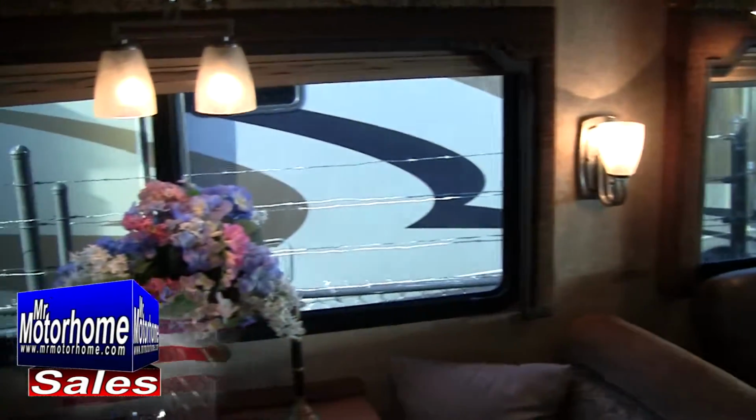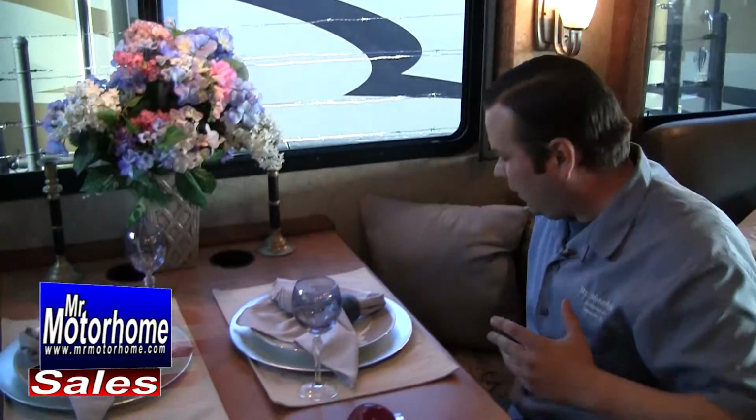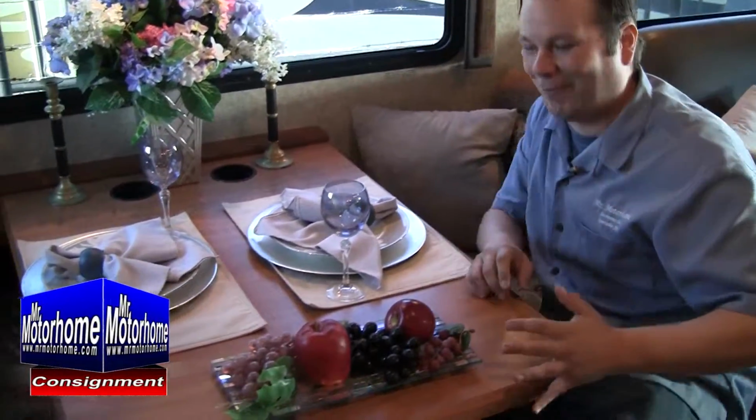I've got large, nice insulated windows that are not only over here but all the way across. No matter where I am in the coach, it's going to feel like I'm outside, like I'm actually at the campground. The dinette booths actually give you enough space for two full-size adults. You're not going to be doing the old elbow battle, like the thumb battle from back in the day.